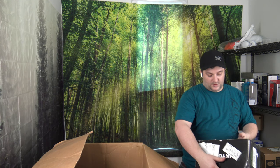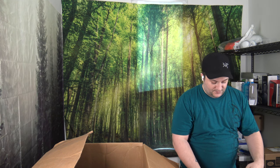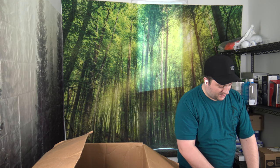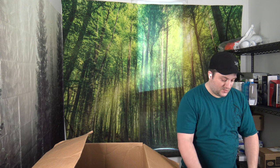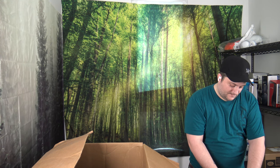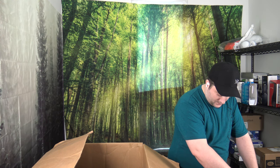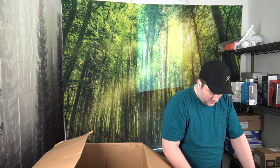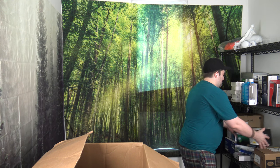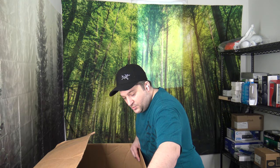Another toner. Premium toner. Again, still in the original shrink wrap. Why? I don't get it. Interesting. A lot of toner in here.